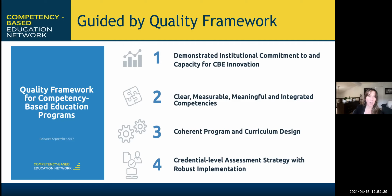What is that learner experience? Elements of that went into the review as well. But I did just want to take an opportunity to just highlight that framework and acknowledge that you all have access to that. And it's a very detailed guide of what quality looks like in a competency-based approach.